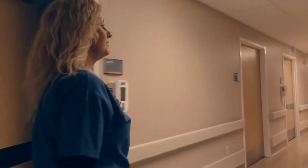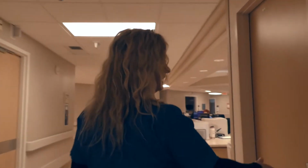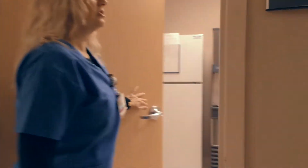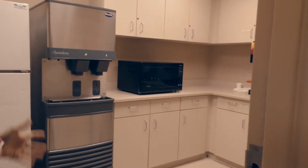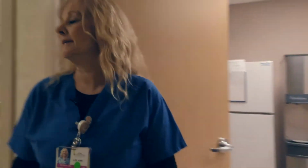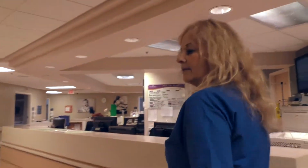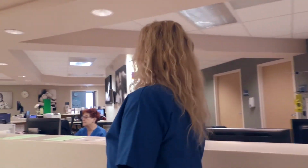On the labor and delivery floor, we do have a pantry. In this pantry, you will find all that you need as far as water, ice chips, coffee, refreshments that the patients may need. You are free to access this at any time.